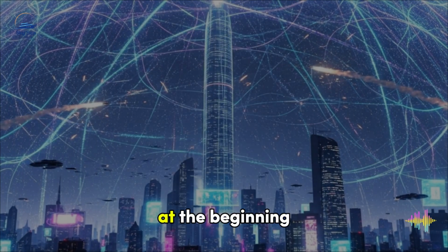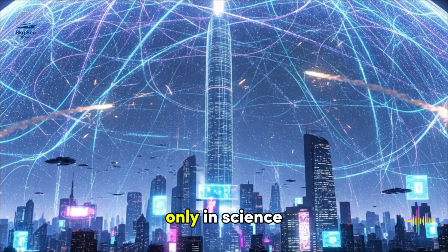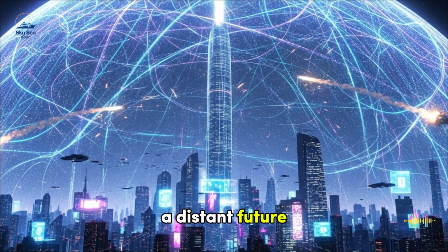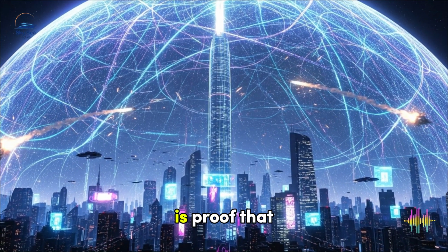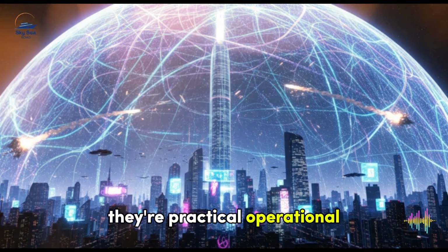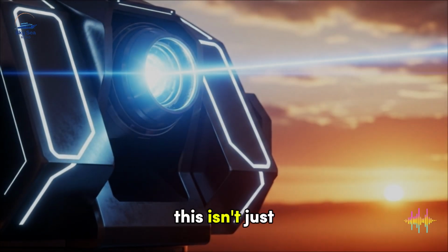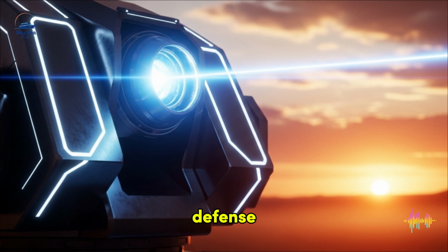We are standing at the beginning of a new era. For decades, lasers were seen only in science fiction movies, futuristic weapons of a distant future. But today, they're real. Israel's Iron Beam is proof that energy weapons are no longer theory. They're practical, operational, and ready to defend in real combat situations. This isn't just about Israel's security, it's about the future of global defense.